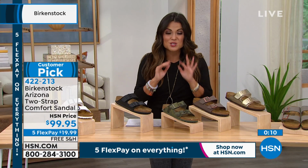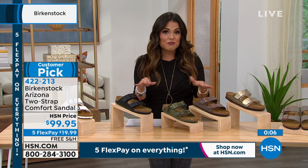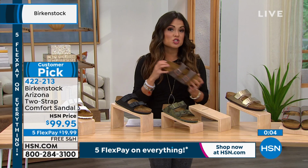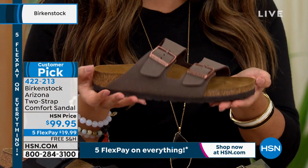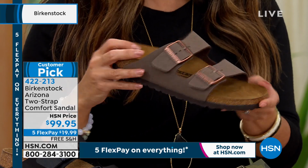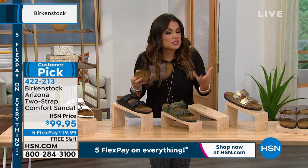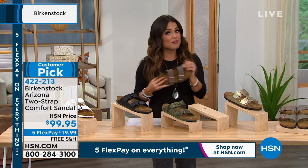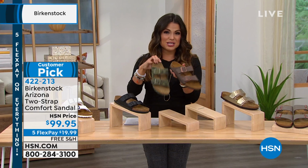That's why FlexPay is so awesome here at HSN, because that's how you get it home for 20 bucks. You can pay that every month with 0 interest, but you get your shoes right away after that first flex payment. You can use credit card, debit card, PayPal, whatever you prefer. We're not even charging for shipping and handling. 30 days, wear them around, see how they feel, see what we're talking about. If you don't love them, you can always send them back. All right, these two are on their way out, so make sure you get those orders in.